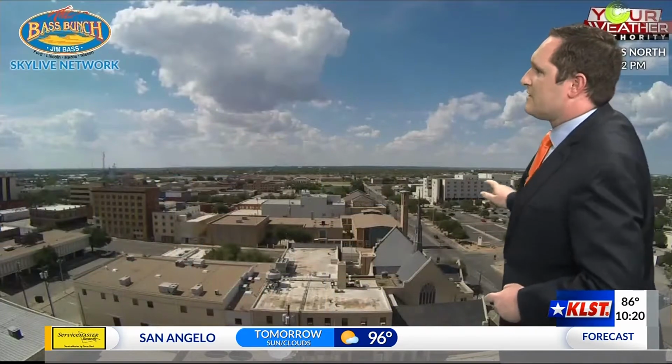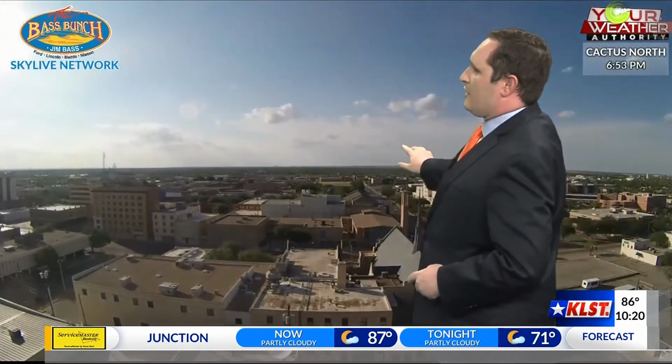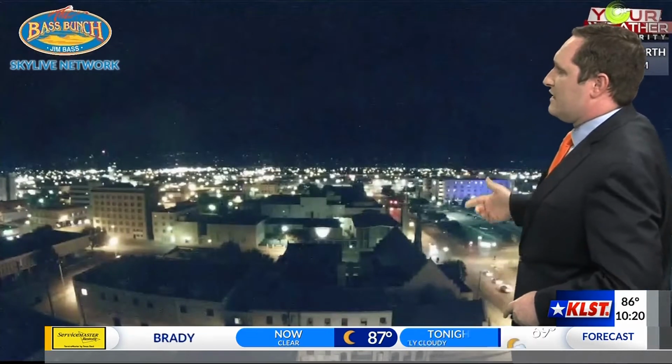Kind of taking a look at the time lapse, this was looking towards the north. We saw some of those air mass clouds popping up, and then it kind of dissipated as we got into the evening. And then here's the high clouds from those storms as it kind of tracked down towards the south and into the Concho Valley.